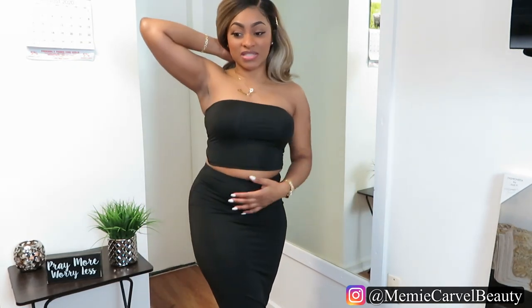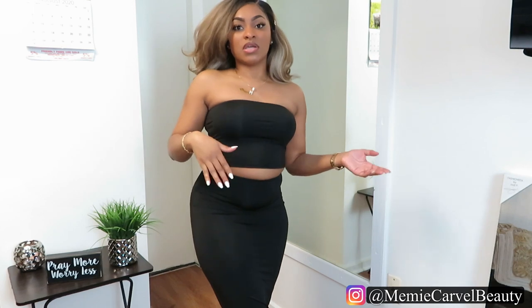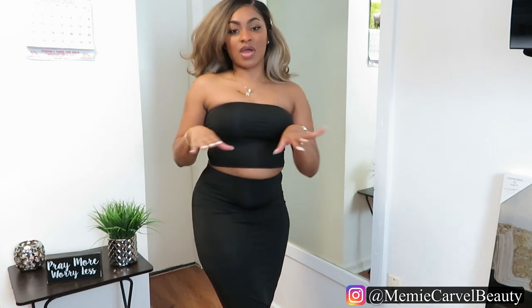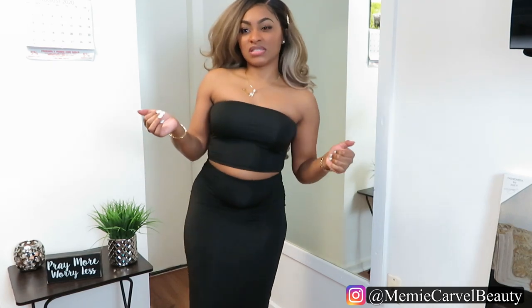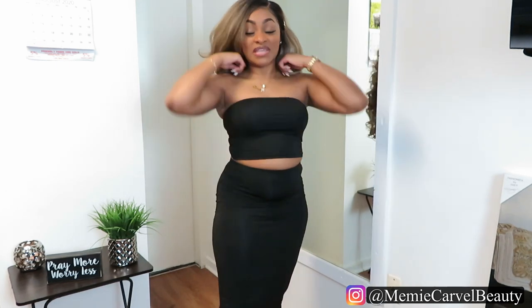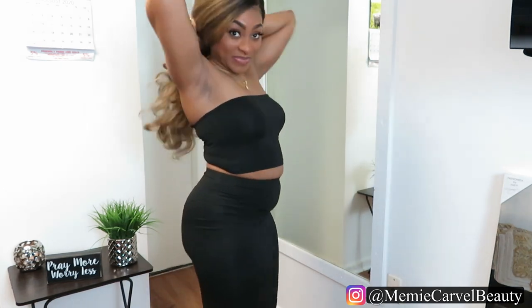So if I wanted to, I could have sized down, but my weight is always up and down. I'm always on the upside, but then I could be on the downside. So I weigh about 155 to 160. I just wanted to be safe. Thankfully, I got this in a medium.